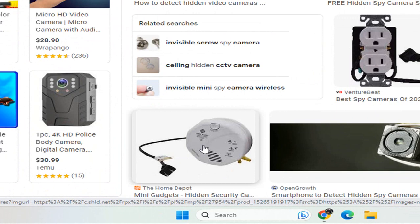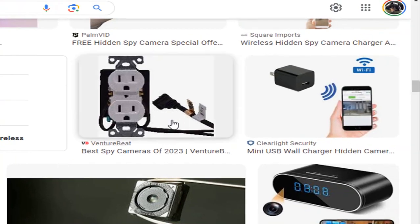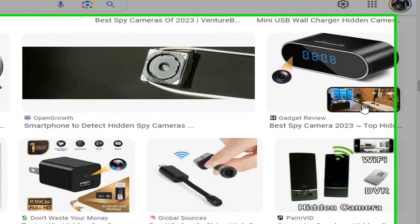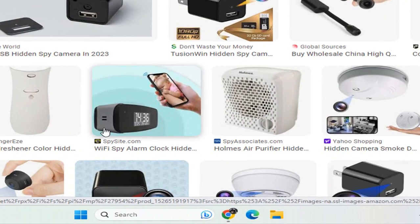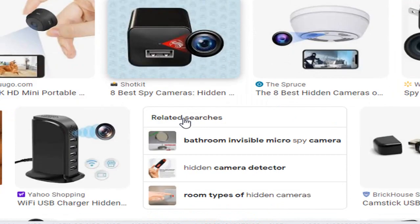Another smoke detector. Some of these will just record on SD cards, and the person that put it there will come back and retrieve it after you're gone. Some of them will actually transmit over Wi-Fi, like this charger here, and they can be watching you live on their phone, sitting out in the lobby or in the dining room or in the room next door to you or something. There's an air freshener, air purifier. It's got one in it. Yeah, unbelievable.